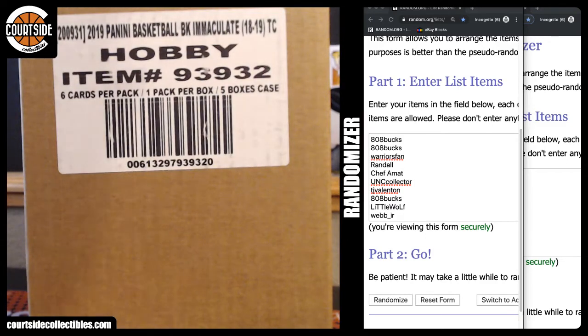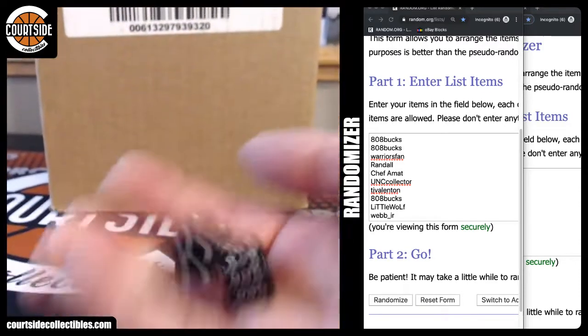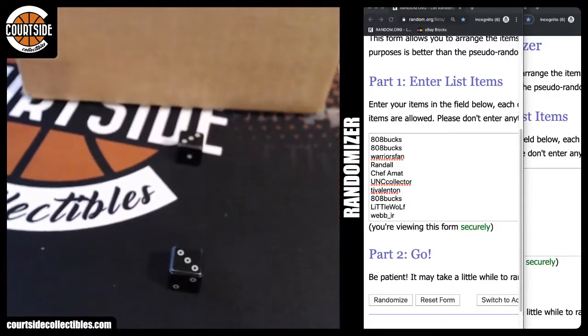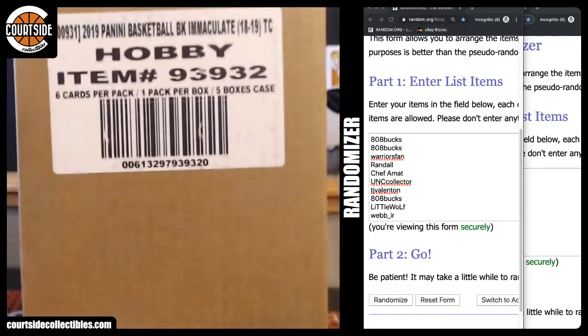Good luck. We're going to dice roll for serial number on the last few teams here. It is the Atlanta Hawks, the Cleveland Cavaliers, the New York Knicks, 76ers, Sacramento Kings, and San Antonio Spurs. All right, good luck. Hard six, 3-3. 3-3 on the randomizer.